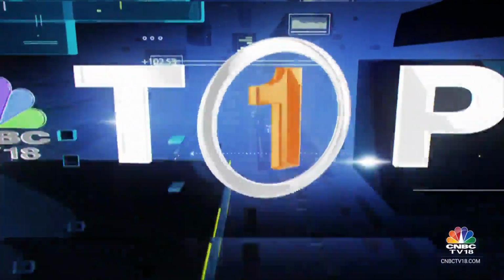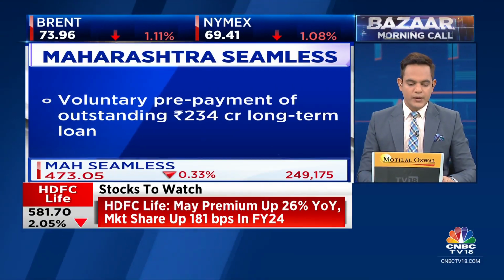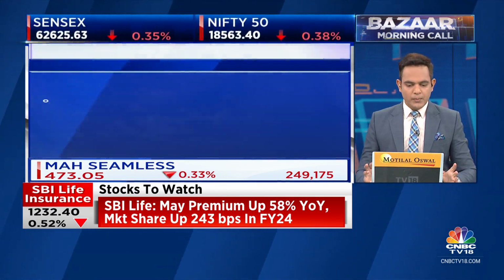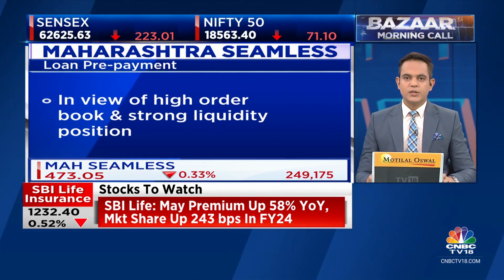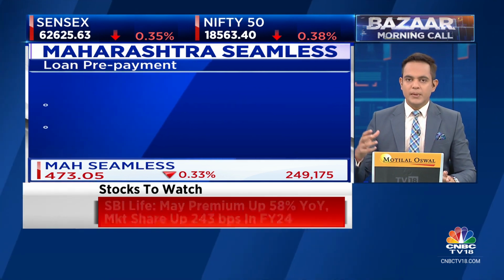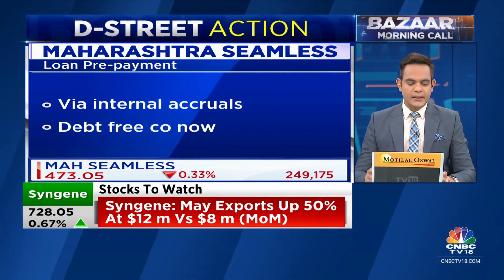Maharashtra Seamless, they've voluntarily gone ahead and repaid some part of their long-term loan to the tune of around 230 crores. Remember, we spoke to them just last week. They have a big order book and a strong liquidity position. So that's why they've gone ahead and made this prepayment. As it is, they were a net cash company. So maybe this is just a long-term repayment that they have made.